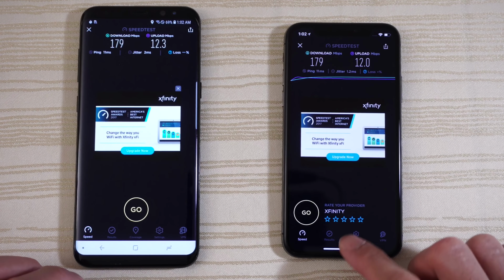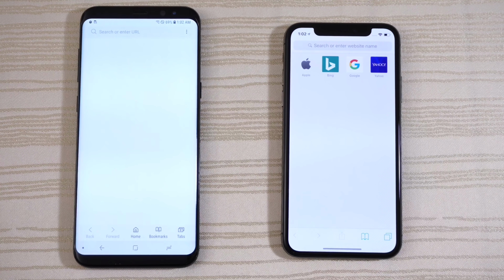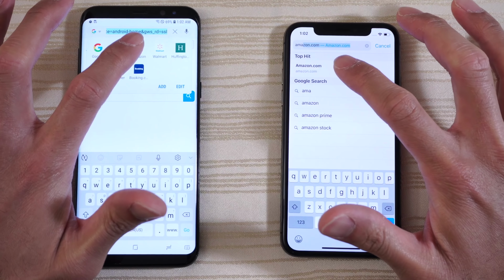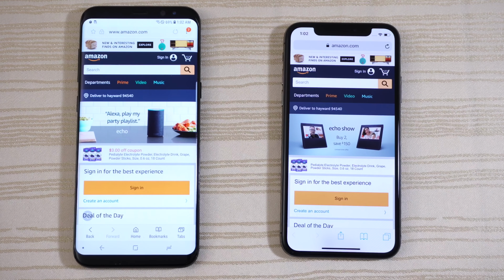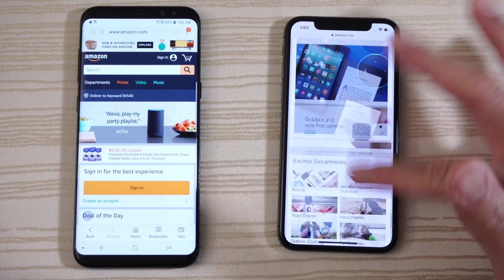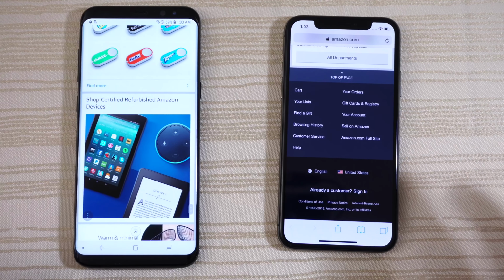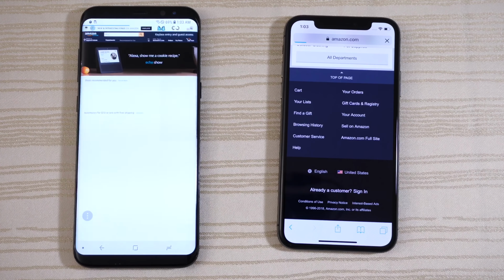Check out the scores for yourself. Samsung Internet Browser and Safari, go. Search for Amazon. Let's go. Give this to the S8 Plus. Go ahead and scroll on the iPhone X, to give you an idea of the browsing experience. Amazon.com, full site, go.